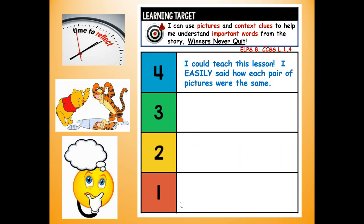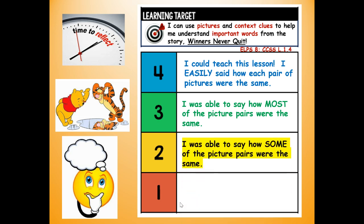4, I could teach this lesson. I easily said how each pair of pictures were the same. 3, I was able to say how most of the picture pairs were the same. 2, I was able to say how some of the picture pairs were the same. Or 1, I was not able to say how any of the picture pairs were the same. How do you think you did? 4, 3, 2, or 1?